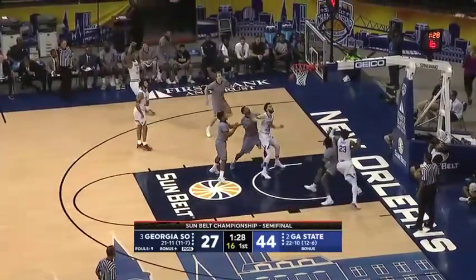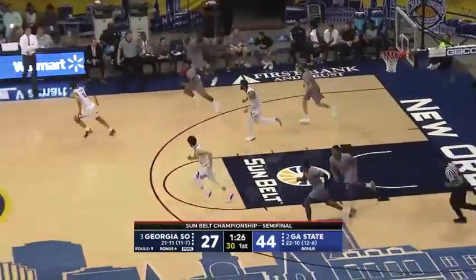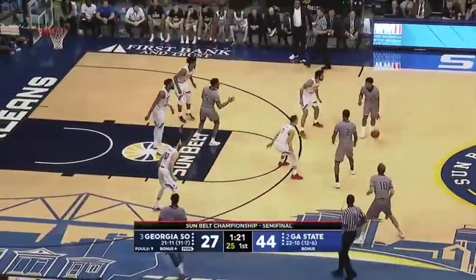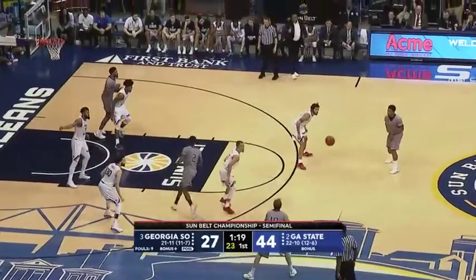Ben Levy, 3-pointer. Rebound Osmiller. Gets it to Brown. Not a very good shot. It was forced. Too much pressure.